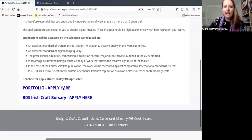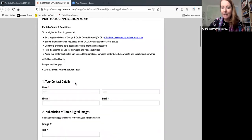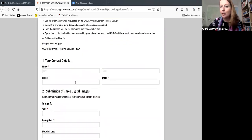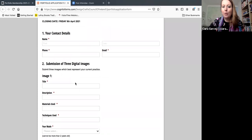So I'm just going to click into the portfolio form itself. So it's through Cognito. It is quite straightforward. It's long enough, but it's basically your 3 good quality images with as much information as you can give us on that.